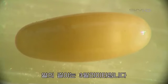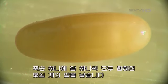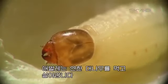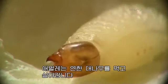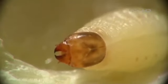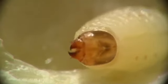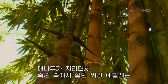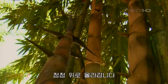Each egg is about 3 millimeters in length. One egg is laid per bamboo shoot, and a total of a few dozen will be laid. The egg takes about 1 week to hatch. The larva survives by eating the soft bamboo. As the bamboo grows, the yuanguan larvae living inside the shoot move up higher.